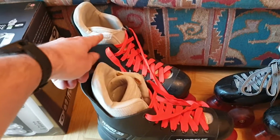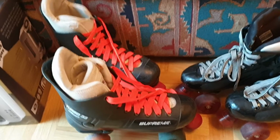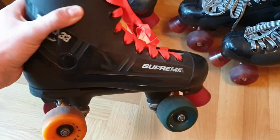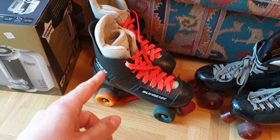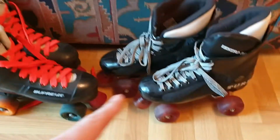There's a bit of wear on the inners. I'm going to take the inners out and then just stick them in the wash just to clean them up. But they're good skates. I think these are a size 6, I think. But yeah, those ones were 15 quid, and I should be able to get £50 for them.